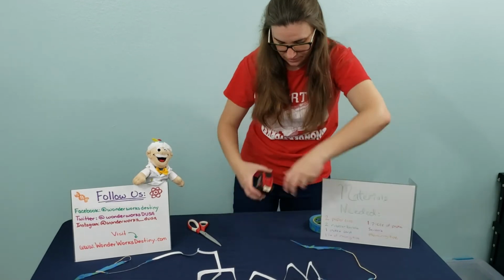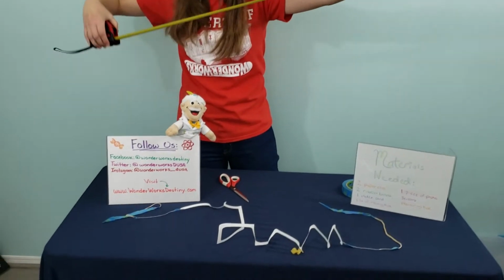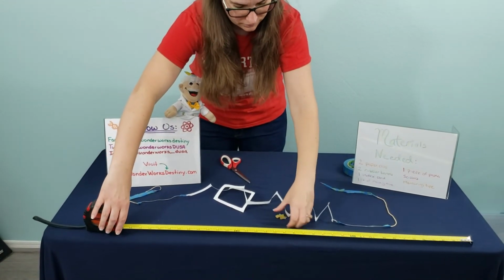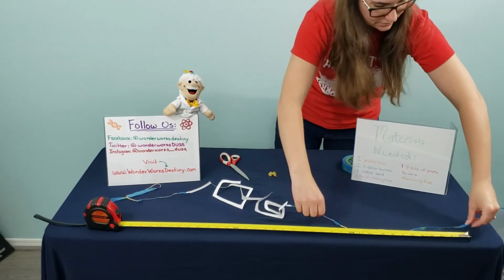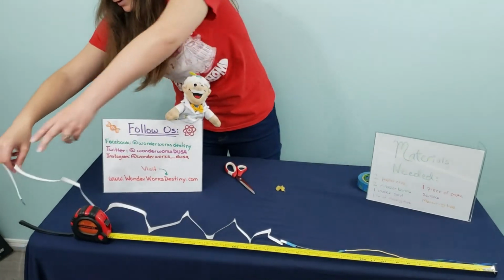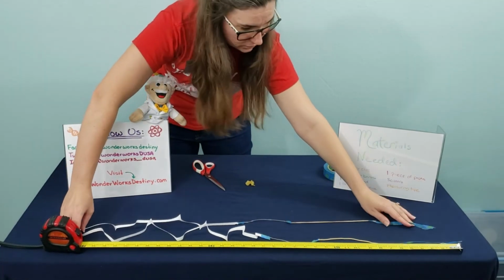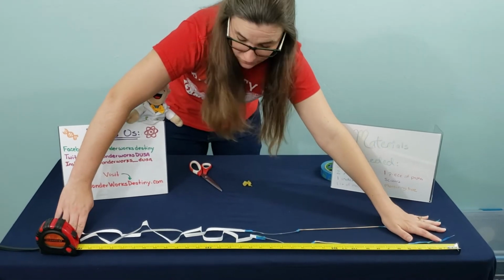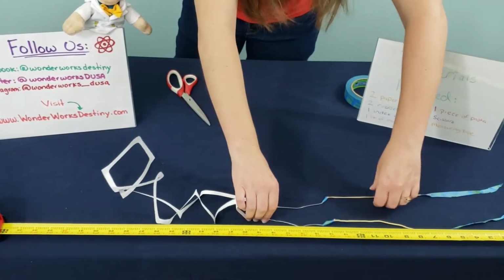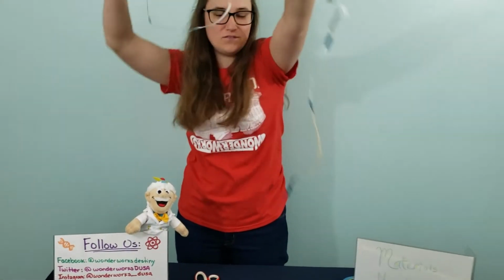Let's see. I'm gonna start with 3 feet. Let's see if it goes past 3 feet. And tip of my chain. It goes past 3 feet. And if I loop it around, my chain is just about 6 feet long. I took a 3x4 index card, a paper clip, a rubber band, and 1 foot of tape, and I made that go 6 feet long.